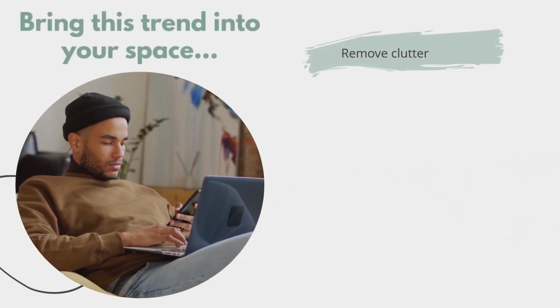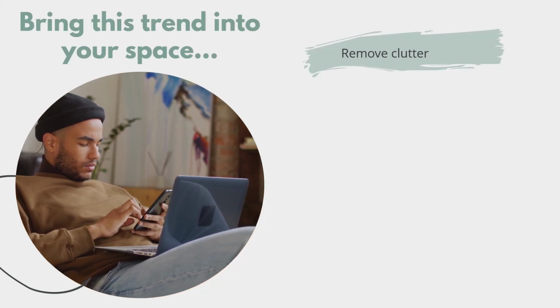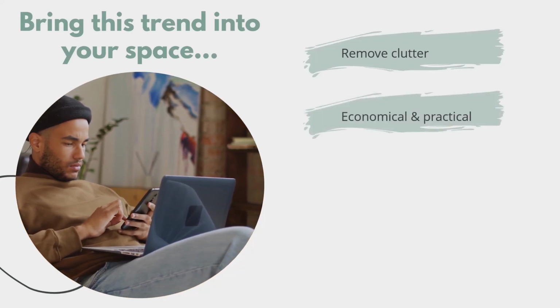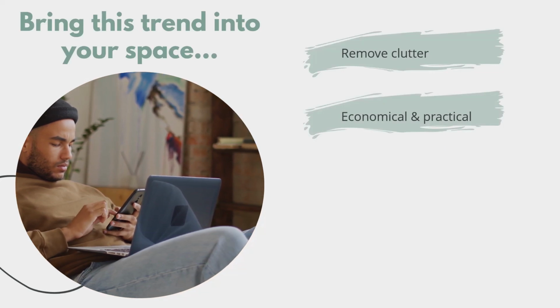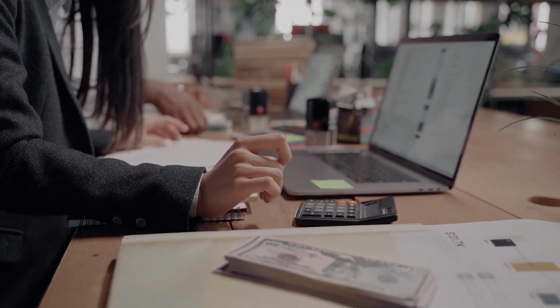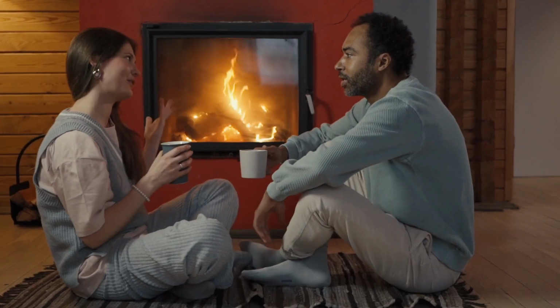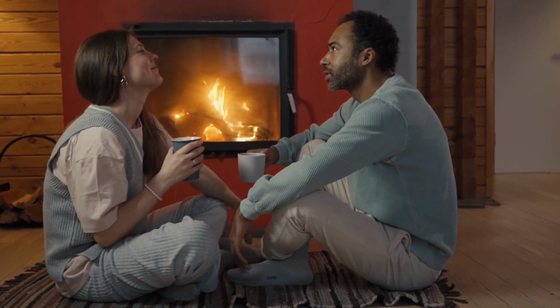Remove waste and elements that are totally unnecessary to your space and just leave the bare minimum. Step number 2, make sure that you only have elements in your space that you love and you need. Now, this is going to lend itself towards economical value in a space. Lagoon touches on being quite economical with your design and your design trend.